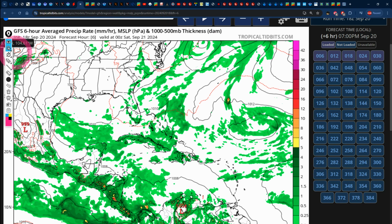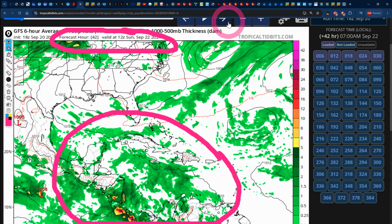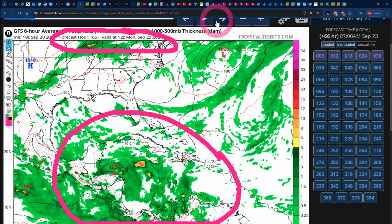Alright, so let us take a look at what the GFS model is showing. Keep your eyes on the timestamp, and on this area right here: the Caribbean, the Western Caribbean, the Gulf. Just for reference, Jamaica is right here again. As we go out in time, by 12Z on Sunday, which is actually 7 a.m. on Sunday, we see the moisture across Jamaica right here, the greens continuing.